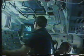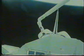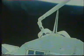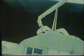And it's easy to launch satellites from a free-falling vehicle. The manipulator arm can be used to lift a satellite out of the cargo bay and hold it over the side.